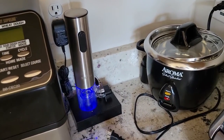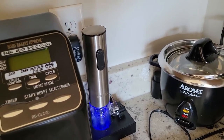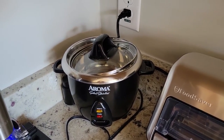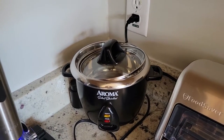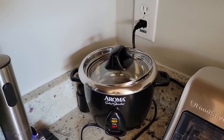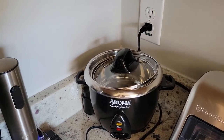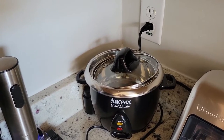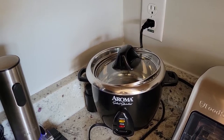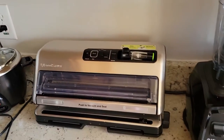Anywho, this is my wine opener, my electric wine opener. It's awesome. Glows blue. And this is my rice cooker. Anytime I'm cooking rice on camera, you probably won't see this, but this is what I use. This does up to 3 cups of rice. And most of the time I do a half a cup to a cup. And even with company, I don't think I go past 2 cups, but this could do 3 cups. And it does it for 20 minutes and goes to keep warm automatically. Super easy.